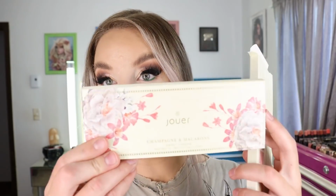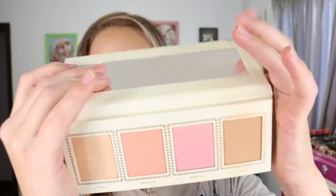I also got this Jouer Be a Legend Champagne and Macaroons Sweet Cheeks Face Palette. They came out with two palettes like this. I got the lighter of the two. There's a total of 16 grams or 0.56 ounces of product in here, which is pretty good. And this is actually the palette that I have on my face today. It's got some really pretty floral cardboard packaging here. The floral imagery is on the actual packaging as well, which I really like.